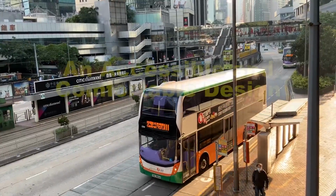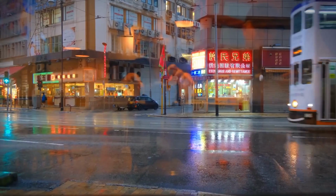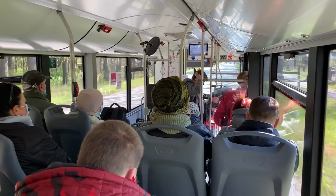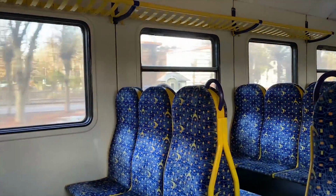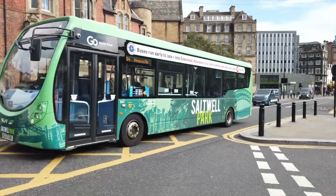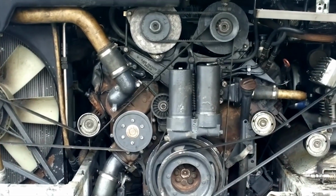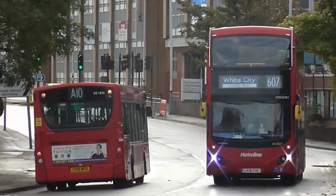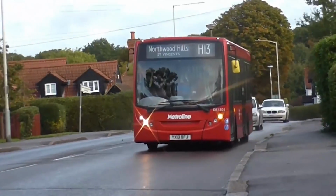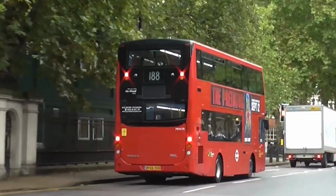Reason number 2, an accessible and comfortable design. Now, let's talk about comfort and accessibility. Imagine a bus with a completely flat floor, much easier to board. Rear engines make this type of design possible, eliminating the need for a transmission tunnel running through the center of the bus, which creates a more open and safer space. This feature is especially beneficial for elderly people or those with reduced mobility.